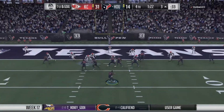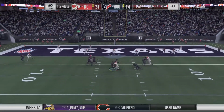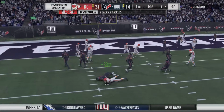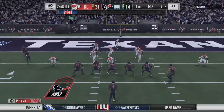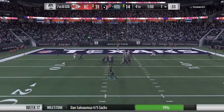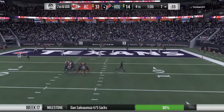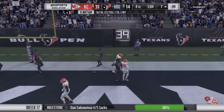Here we go. Out of the gun, Watson. Under pressure now, and he's going to go down. Sack back around the 8. Now they got to get to the line quickly. The amount of sacks that they've absorbed in this game is absolutely extraordinary.